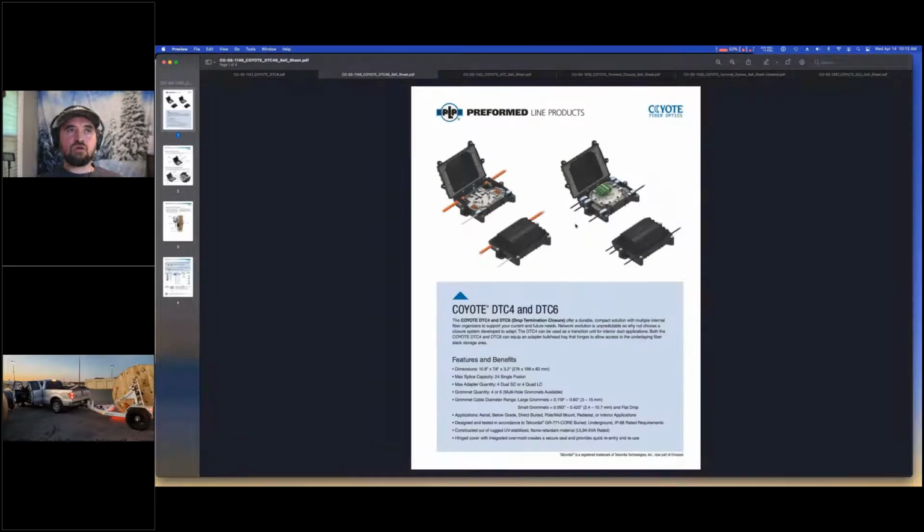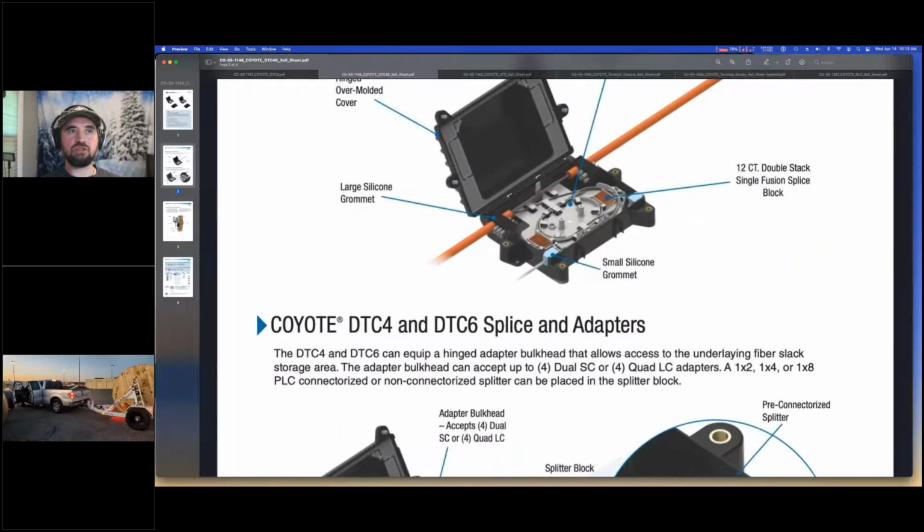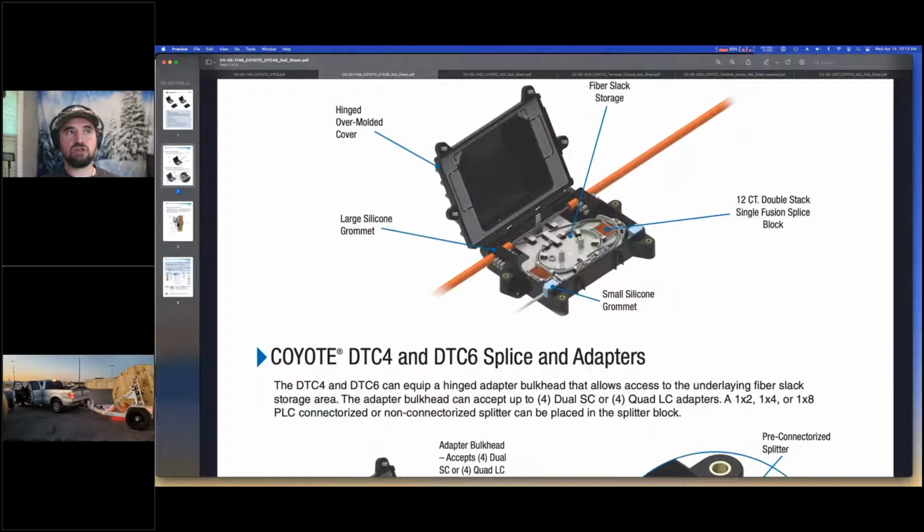Along in that same category is the drop termination closure for 4 ports and the drop termination closure for 6 ports. You get the same basic options as the DTC8, but you can see this is in more of an inline orientation. The DTC4 would probably be best suited for an MDU application or somewhere we're using microduct.